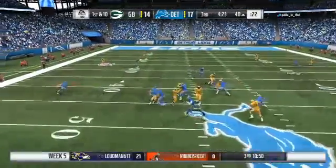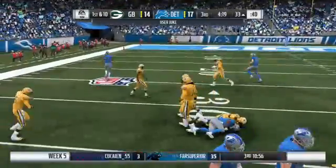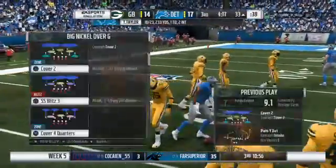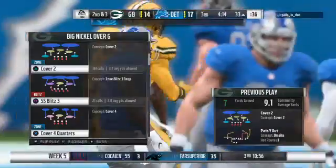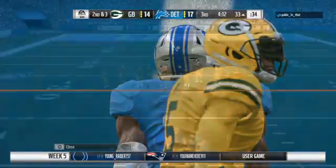Now Taylor on first down. He hits Riddick underneath. Busting through contact. Just wasn't a huge hole there for him to operate. Stopped just inside the 35-yard line. Give him 7 on the play, and it'll make it a second down.